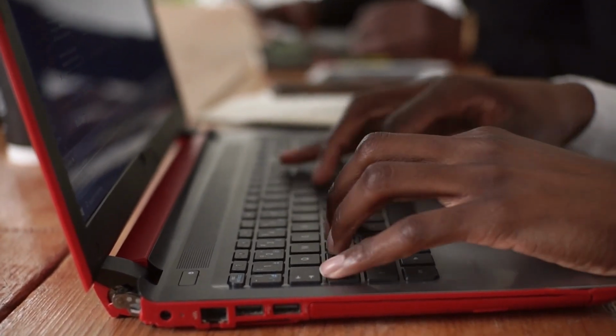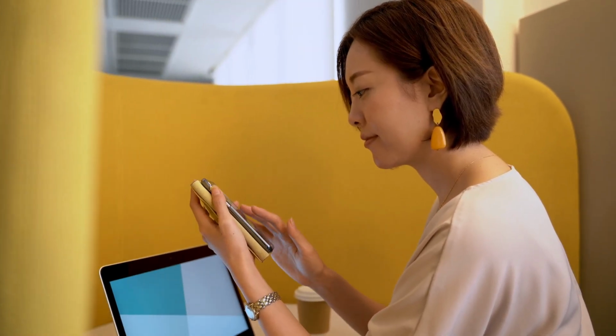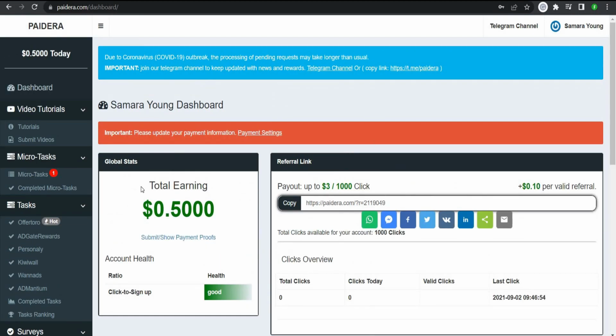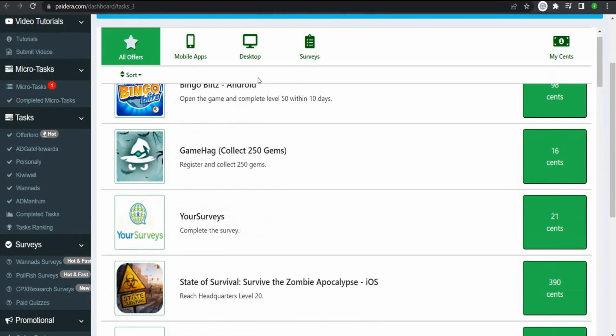Another advantage is that once you've completed the first 10 surveys, you'll be able to access surveys that pay twice as much, and you'll be able to keep doubling your money. As a result, make certain that you continue to perform what you're doing.